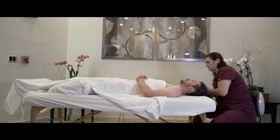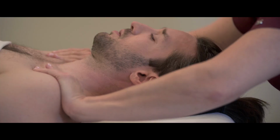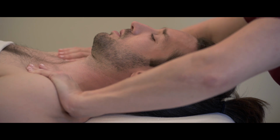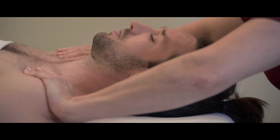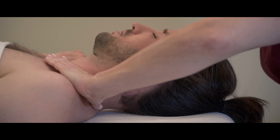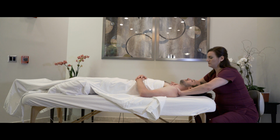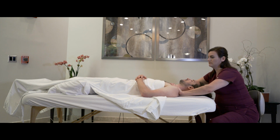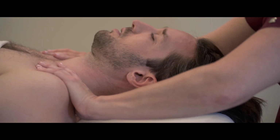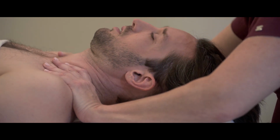You don't want to use a lot of lotion or a lot of oil, because then it's going to be too much glide, and I won't have the same amount of control over the area. So we're just going to start with a slight rocking. Just send those signals of relaxation to the brain. So we always want to soothe and relax the nervous system. It makes the body a lot more receptive to touch and to healing.